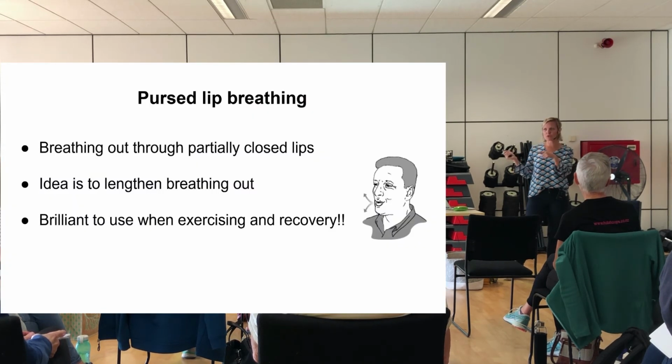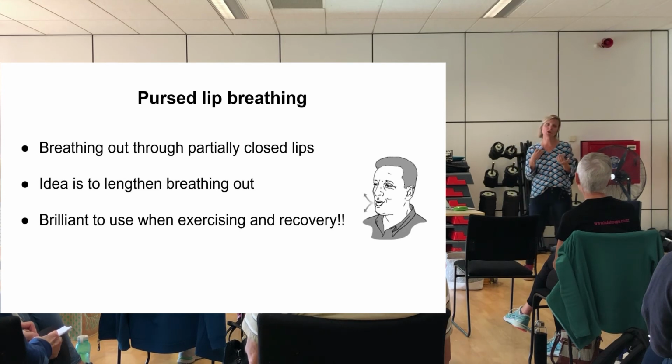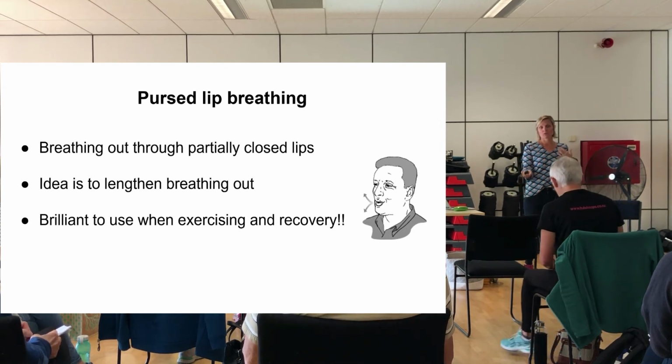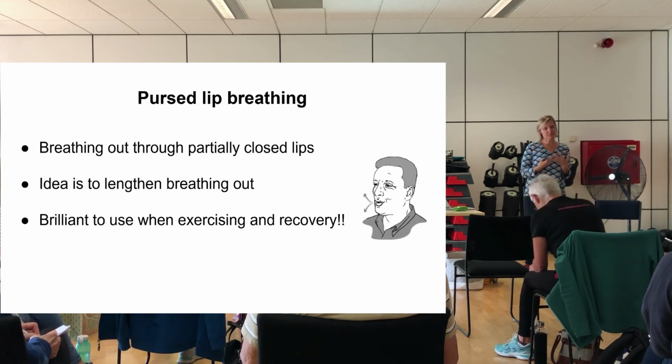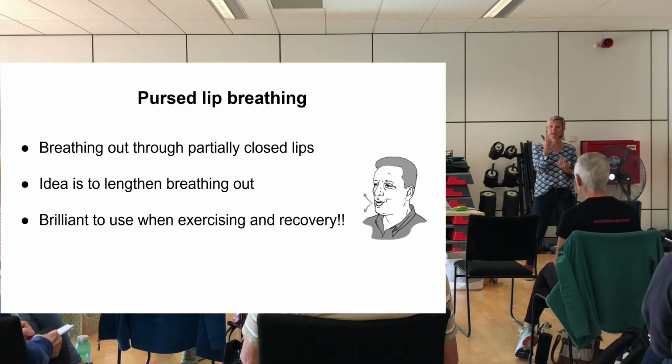Right. Has everyone heard of pursed lip breathing? The main point of pursed lip breathing is to try and get as much air out of your lungs as possible. As I said before, with these obstructive diseases, it's hard to get the air out, and so they're constantly battling to get the air out. So if you breathe out with pursed lips, it's kind of like playing a tune over a beer bottle or a bit of grass.